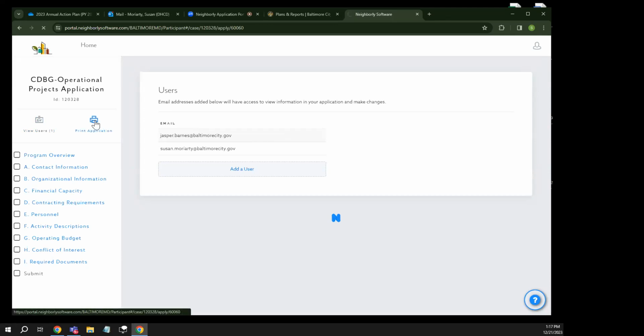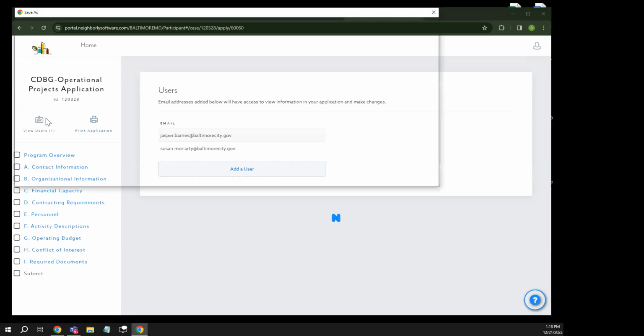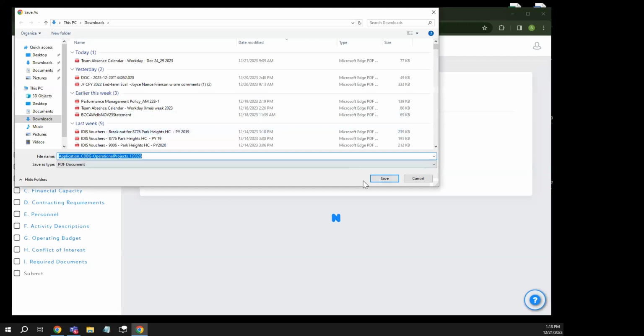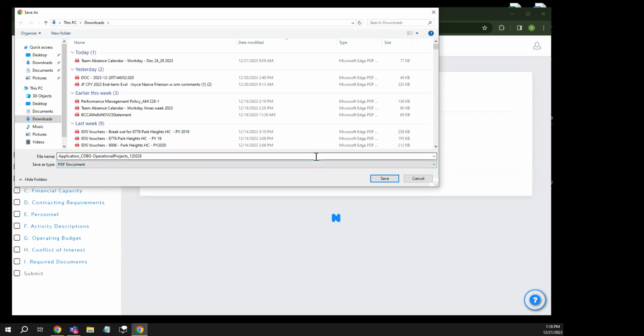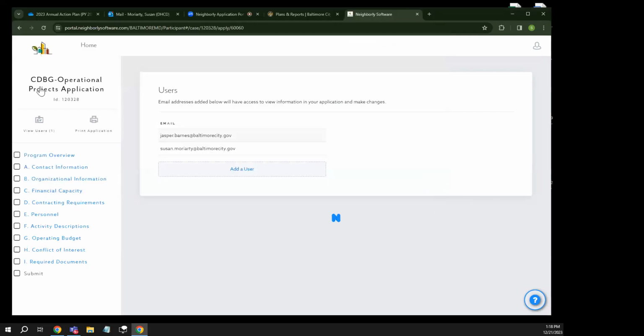You can also print the application using this other button. So here you go. In my system, it prints it into my download file on my laptop, the city's laptop. And it comes in as a PDF. I don't think you have the option to have it come in as a Word document through that button. But with any luck, you've got either Nitro or what's the other one? Adobe, that you could translate it into a Word document. If that's helpful to you to plan out what you want to say before you actually enter it into the Neighborly format. I've already got a couple of these, so I'm not going to bother with that. And we're going to move on.